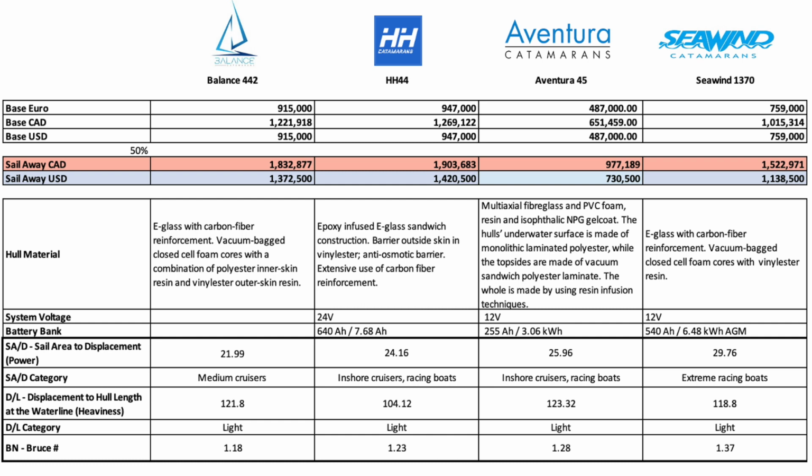Looking now down at sail area to displacement, which is indicative of power, as we look across, here's the surprise. We've got Seawind at 29.76 in the lead, followed by Aventura at 25.96, followed by HH at 24.16, followed by Balance at 21.99.